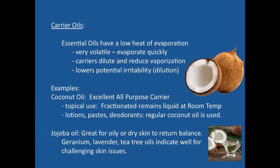Let's talk about carrier oils for topical applications. Essential oils have a low heat of evaporation. That means they're volatile and they evaporate quickly. If you left an essential oil bottle open on the table, it would essentially evaporate away to nothing over a period of time. It doesn't take much temperature for it to vaporize into the air.